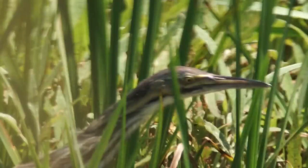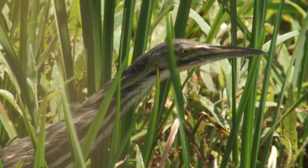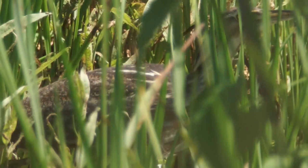Ever since I saw the very first one I've ever seen, which was at Sapsucker Woods, and the credit goes to Mark Chow, I've wanted to see them more and better.